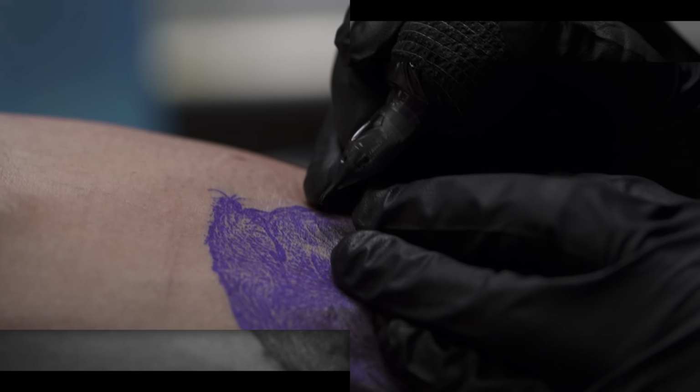And make sure you stick around to the very end where I'm going to talk about my favorite tattoo of this session and also my least favorite tattoo, or as we like to call it, the toilet tattoo. The toilet tattoo. I hope you're ready. Let's do it.